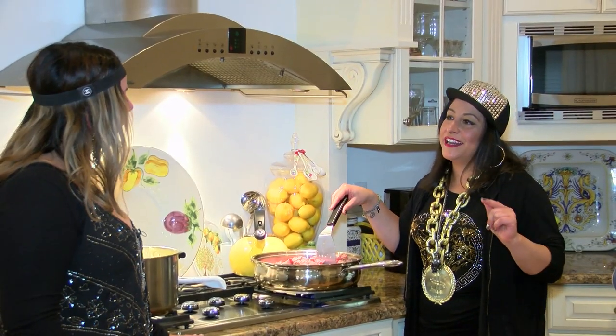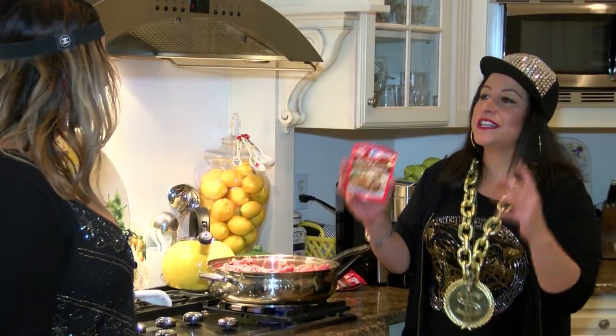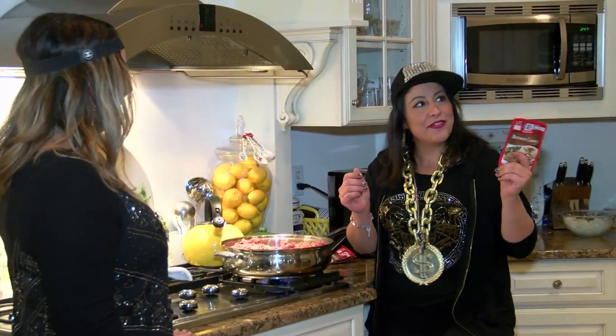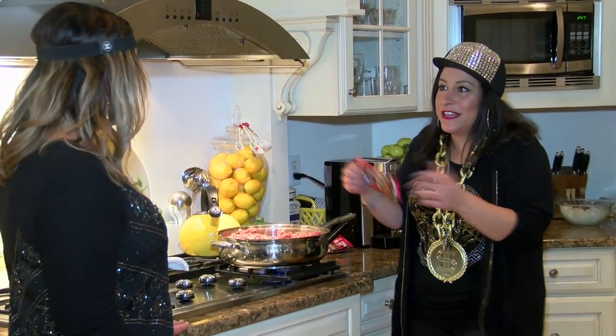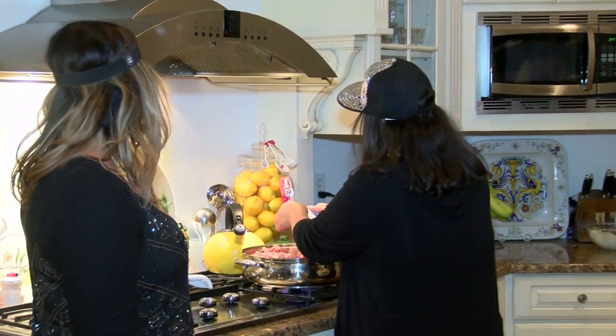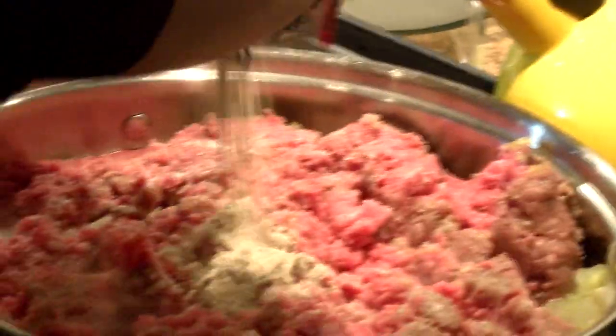Guess what my secret ingredient is? This McCormick brown gravy. It makes it so delicious. It has a creamy, and guess who told me about it? My husband, Rob. So he said, add the brown gravy. I've been adding the brown gravy. It's a great touch. So that holds everything together. It makes a great gravy. So we're going to use 3 of these.